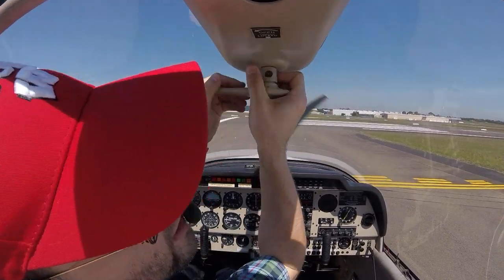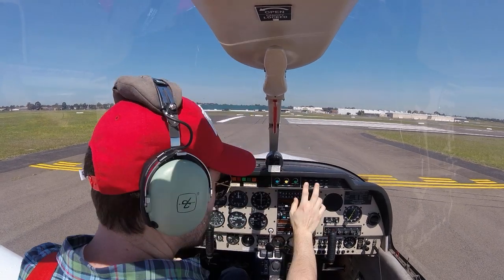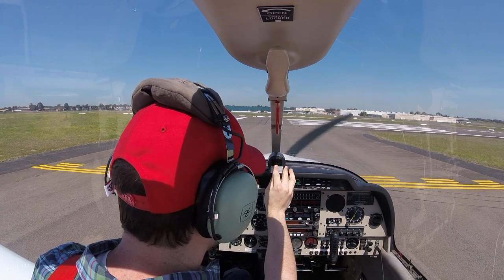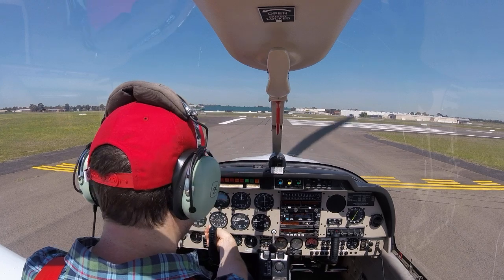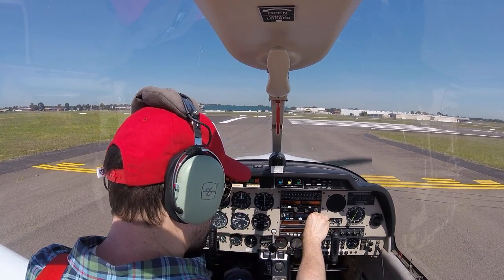All right, to the canopy. Set the transponder to alt. Lights. The compass should be 195. About there. Switch frequency 124.55.